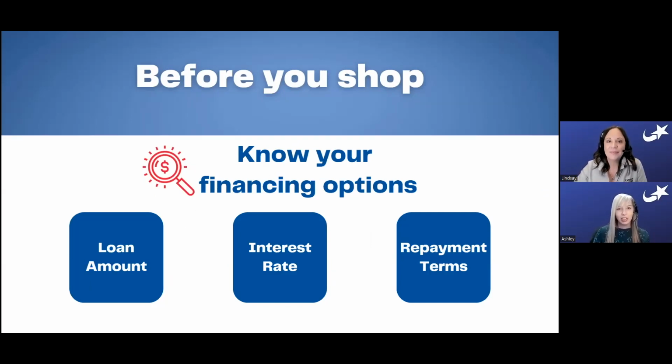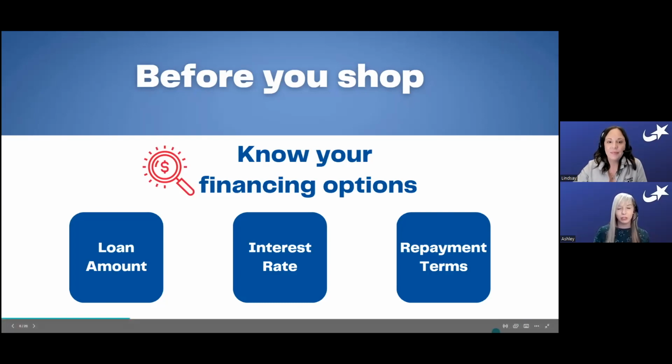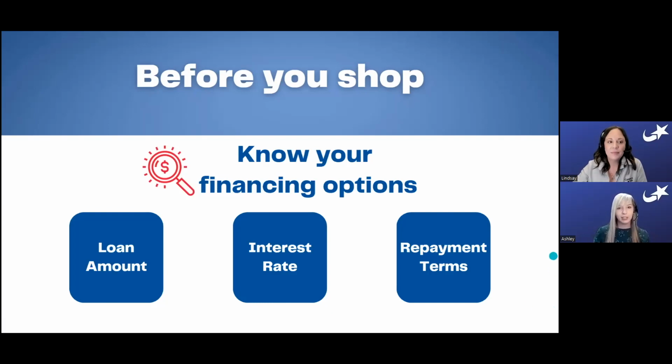If you plan to trade in a vehicle, this can also change the total amount that you finance, depending on if you own that vehicle free and clear, or if you currently have it financed somewhere else and you may be bringing over some negative equity. This is also when we go over the interest rate you may qualify for based on your credit score, as well as the repayment terms based on your budget.